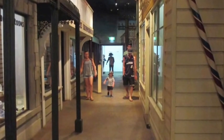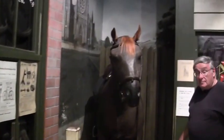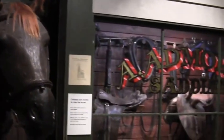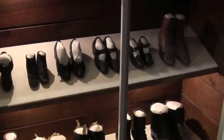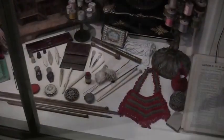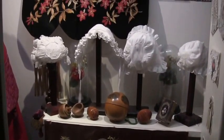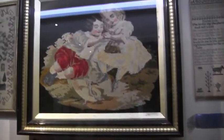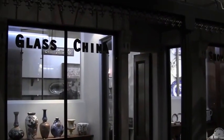Christchurch Street, probably 1800s. Here's the pharmacist making up his medicines, like a variety of shoes and boots made to order. Here's the boot maker. Selling all kinds of needles and probably yarn. This is Art and Needlework Depot. Cross stitch, embroidery sampler. Sure, that's an embroidery. Got some nice glass and china in the showrooms.